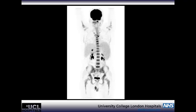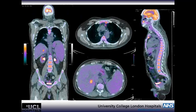So that's one lesion there, and this is the area in doubt. I'll show you the fused images. There's a lesion here, and probably you can see it there. That's probably in the maxillary alveolus, so that was discounted as dental, and there was a chain of lymph nodes in the left cervical region, which was most likely post-inflammatory. This area was very intense.